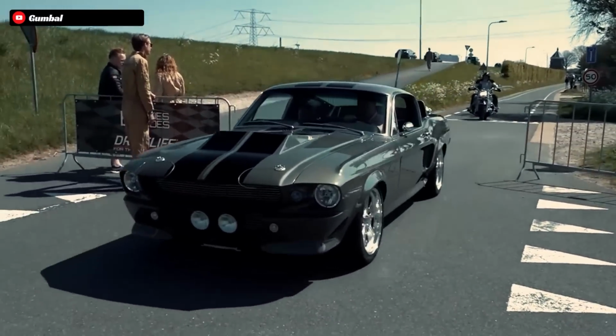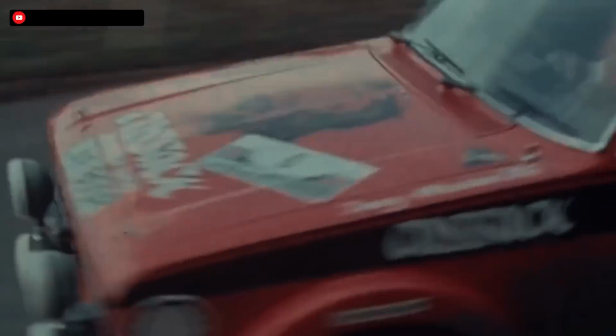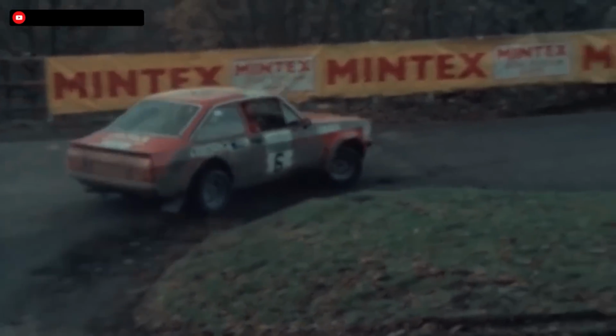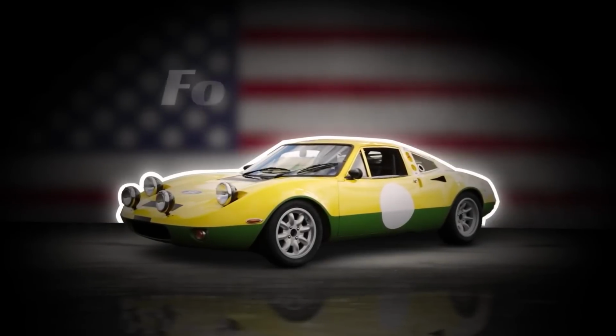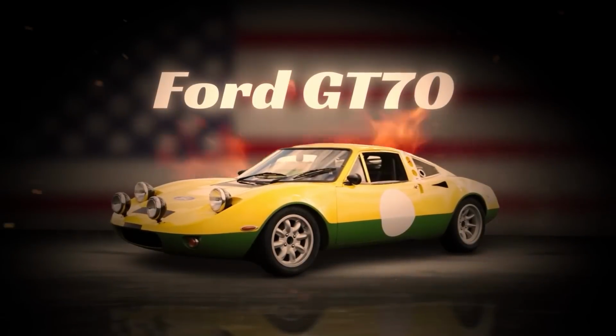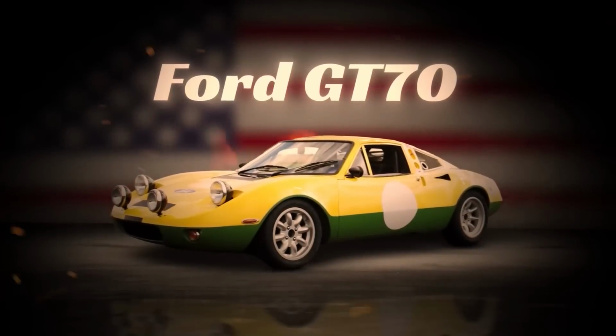But today, we aren't talking about any of them actually. Today, we will be discussing a car that very few people know the existence of. The European department of the Blue Oval set off into the world of rally racing with the cousin of the GT40, a mid-engined, sloped-bodied two-seater that was meant to set the world on fire. This is the story of the Ford GT70.